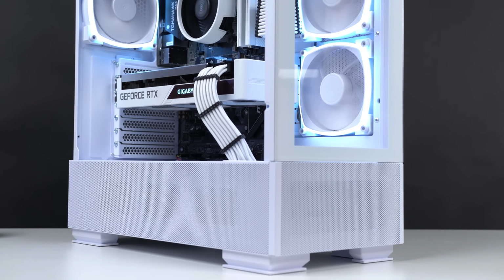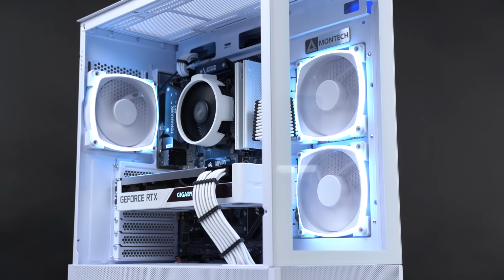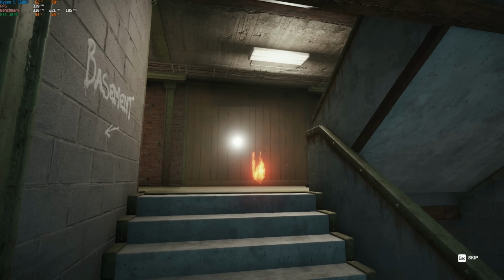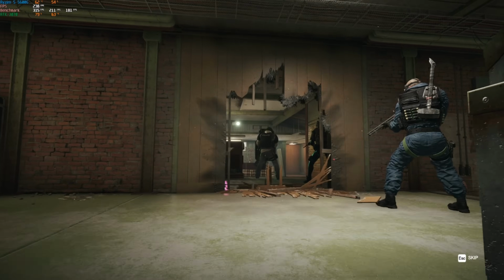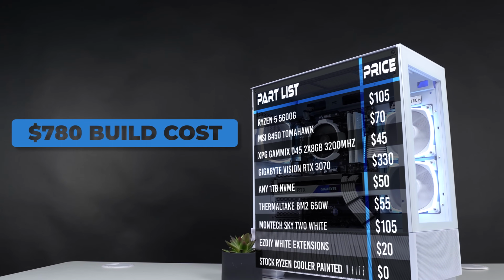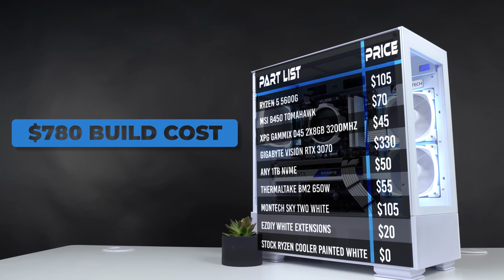This RTX 3070 is also a fantastic card because it's great for 1080p, higher FPS and competitive gaming, but you can also play every single game in 1440p if you wanted to, and we benchmarked both resolutions for you guys in this video. Before jumping into that though, here's what the final parts list is looking like, and if you're trying to copy this for yourself, you'll need to pay anywhere from $750 to $800 on a build like this.